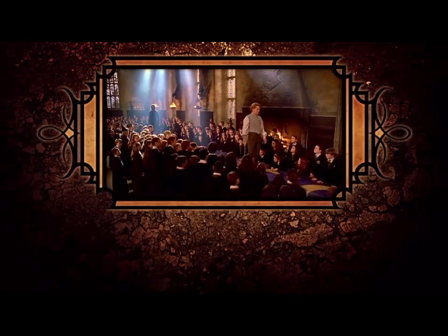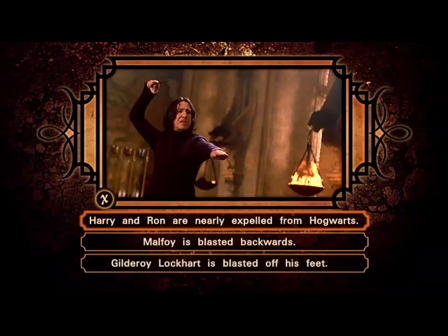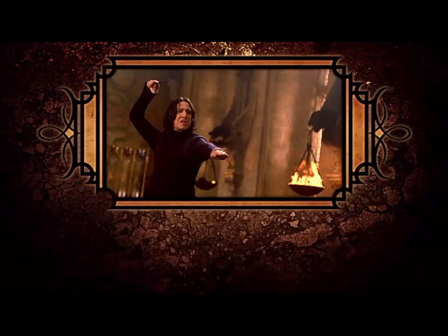What is the result of the spell that Snape casts? Expelliarmus! Excellent.